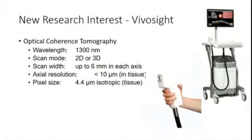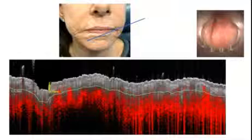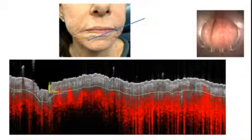This is a new research interest that I have. It's called the VivoSight technology. It's optical coherence tomography, and it's used to measure skin. It looks at the first millimeter of your skin using a mid-infrared laser. Pretty cool. So that's that wrinkle in that lady, okay?